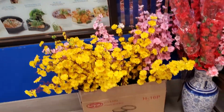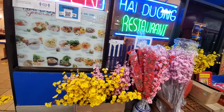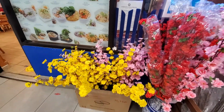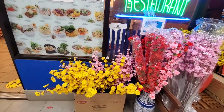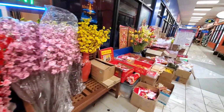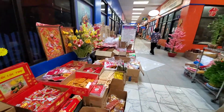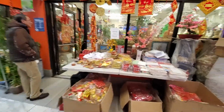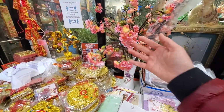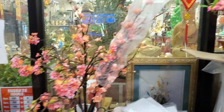A lot of flowers, a lot of flowers. And bông mai, beautiful bông mai. Beautiful bông mai.